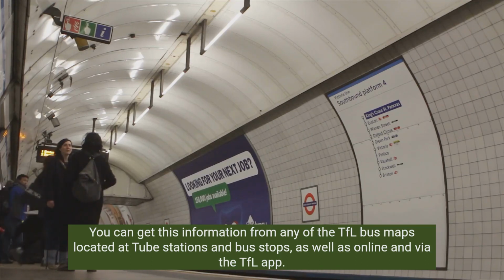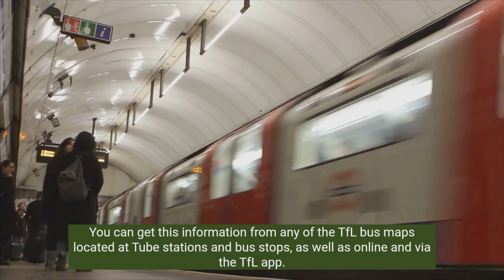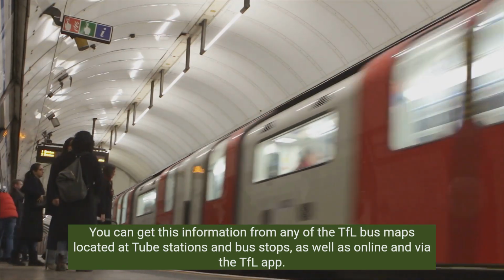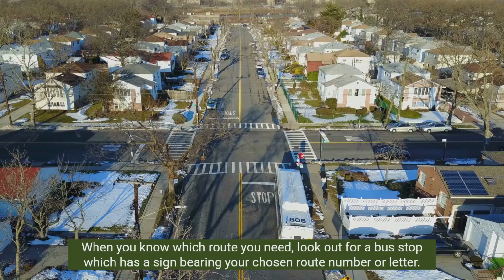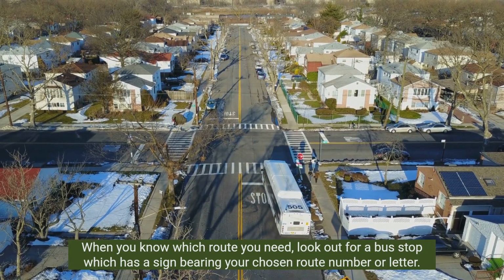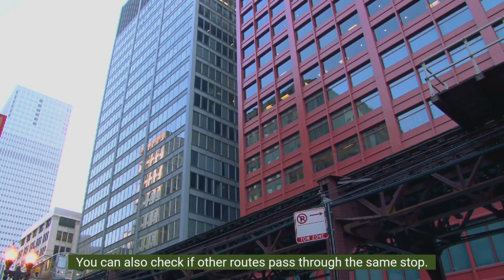You can get this information from any of the TfL bus maps located at tube stations and bus stops, as well as online and via the TfL app. It's also helpful to keep an eye out for signs along streets indicating which route runs there. When you know which route you need, look out for a bus stop which has a sign bearing your chosen route number or letter. You can also check if other routes pass through the same stop.